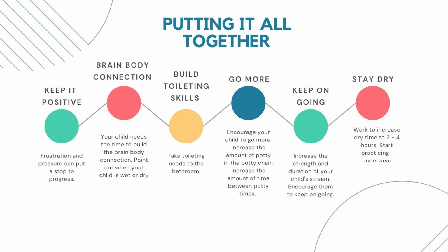Build toileting skills. We're going to start taking toileting needs to the bathroom so that your child is used to stopping their day, going into the bathroom, and taking care of those needs in there, so that as they get older, they don't become frustrated with needing to go into the bathroom when they haven't needed to stop those activities for 4 or 5 years prior to getting serious about potty training.